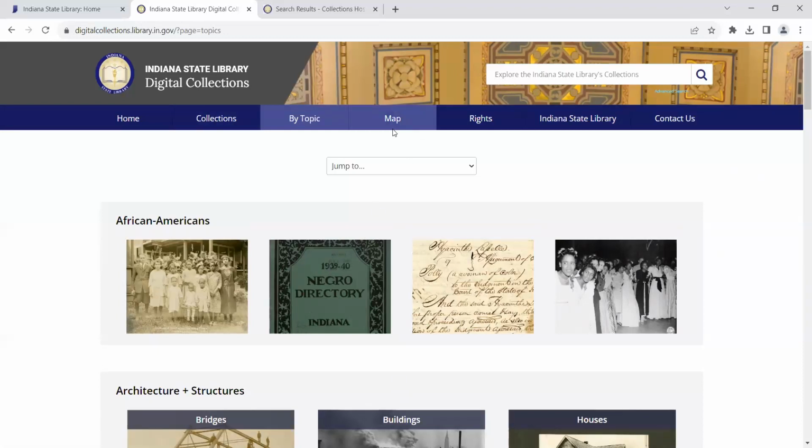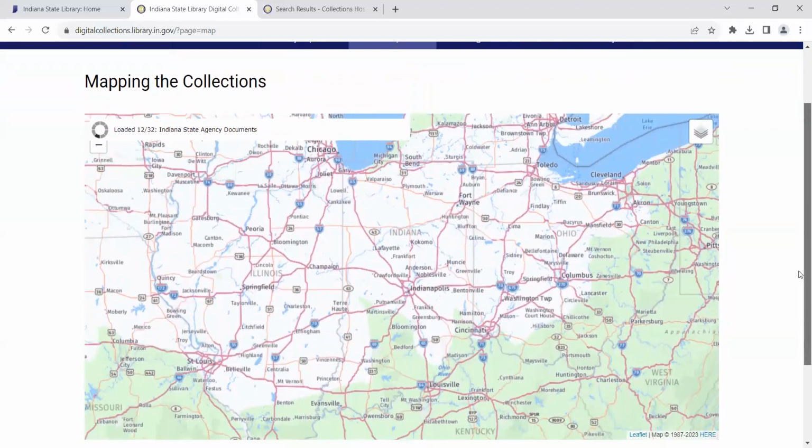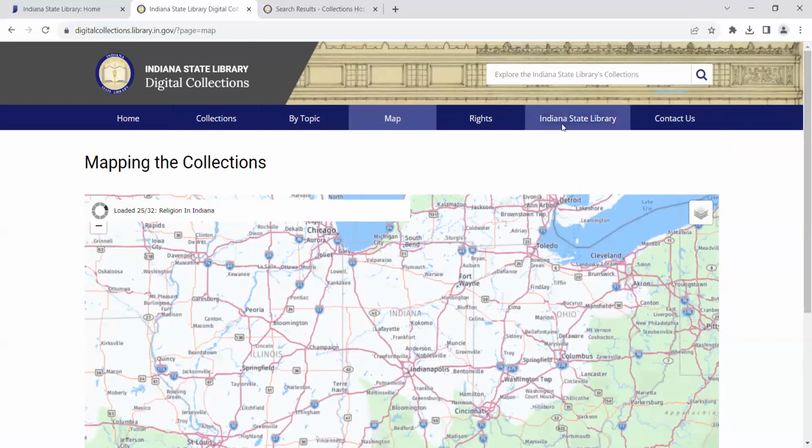The other thing we have up here is a map. This takes a little while to load. You can see over here, it's loading up. It's going through because we do put in coordinates for cities. So eventually this will populate. It takes a moment. So while that's doing its thing, the other thing is this Indiana State Library tab just takes you to our web page, and this gives you contact information. It's almost done.